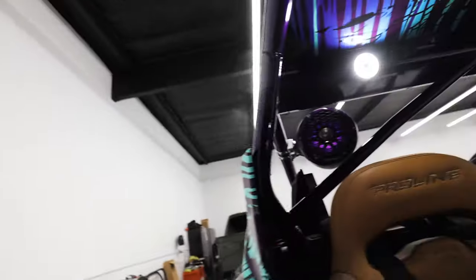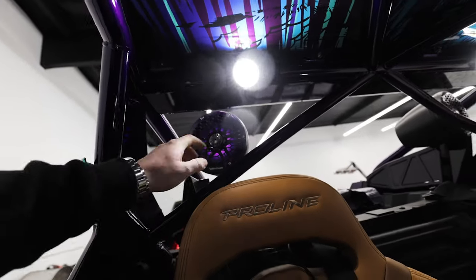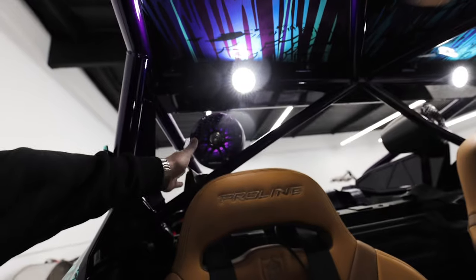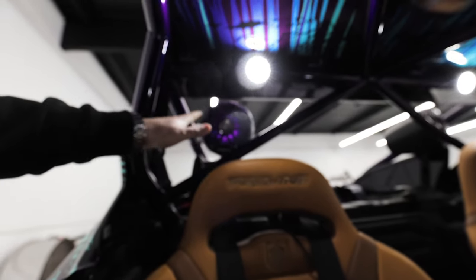Something really cool over here too is the Rockford Fosgate speakers. These are all actually RGB. You can control pretty much any color that you want here, so it adds to the whole car. You can make them blue, yellow, whatever you want for your car, and that adds to the whole interior. So not only does it sound good, but you can actually change the color to match. It goes really well with the theme.